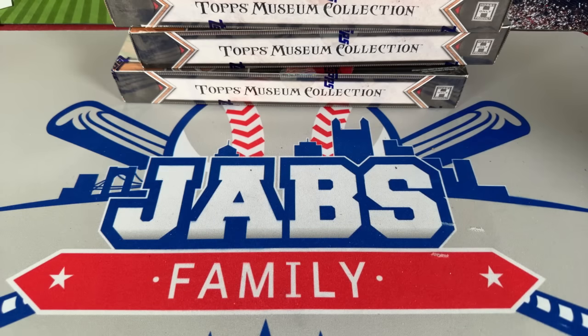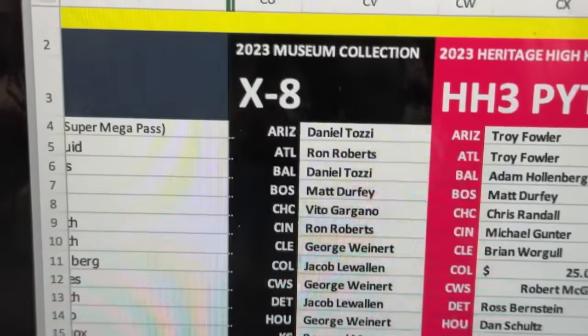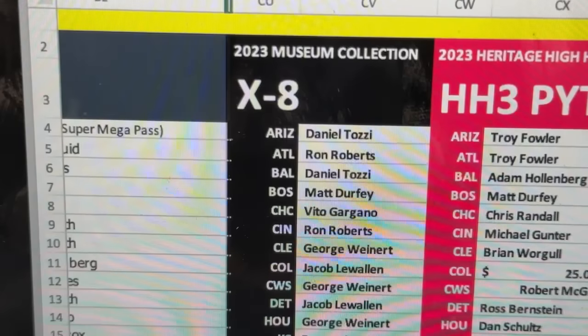Since this break went on sale last week, I think it went on sale on Wednesday, maybe you forgot if you bought into it or not, so I'll refresh your memory. Here's the teams that everybody has. We have Daniel Tosi with the Arizona Diamondbacks. We got Ron Roberts, who has the Atlanta Braves. Daniel Tosi also has Baltimore.